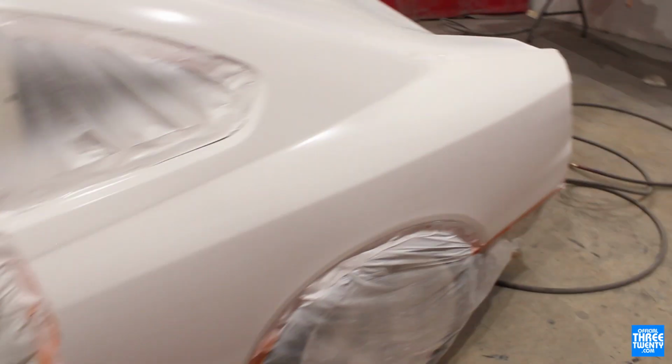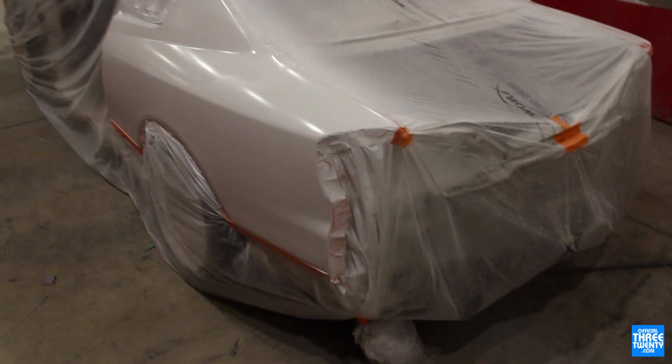Wasn't the worst thing driving around with the paint that it had. Always knew it was going to be remedied at some point, but I will not lie, I am very excited to have a car with proper paint on it now.